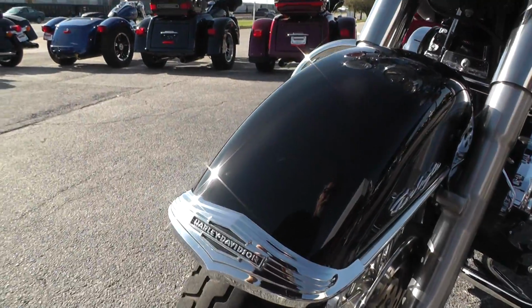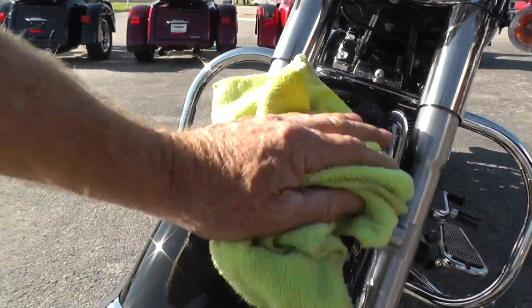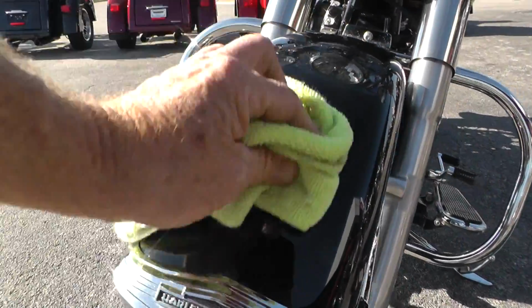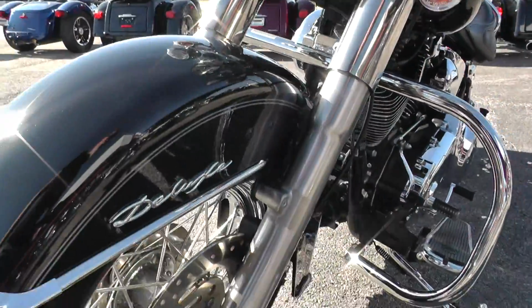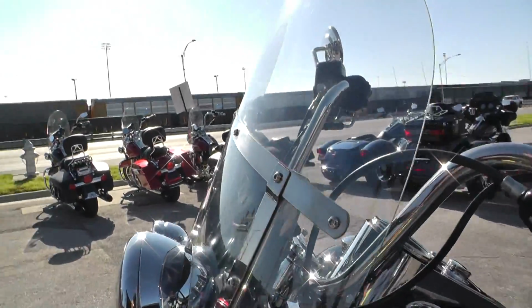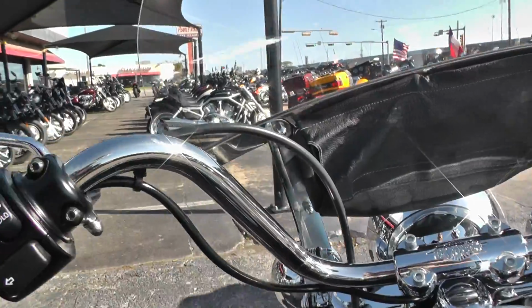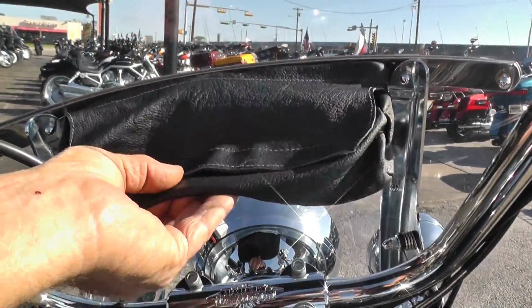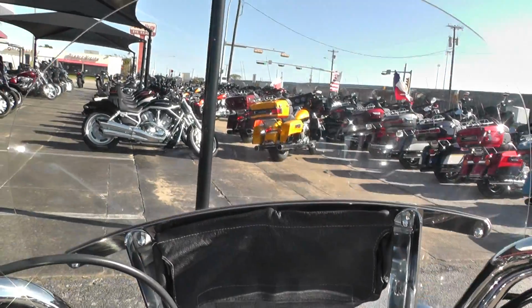Front fender looks good. I don't see any scratches or dings. Sometimes you get a little rock peck or two up on that front fender. Nice clean windshield. A windshield bag up here, real soft. Windshield's nice and clean.